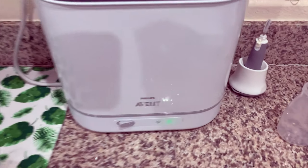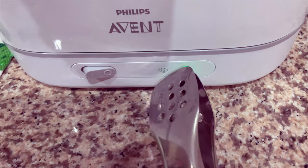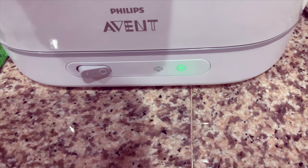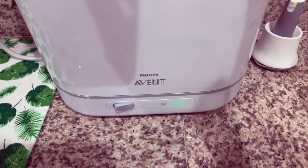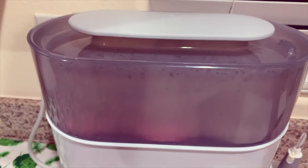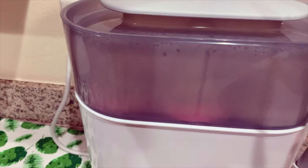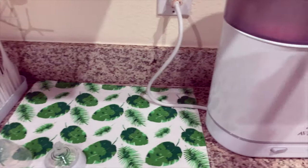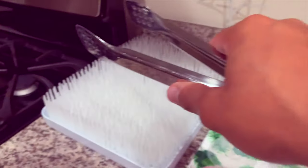So as advertised, it was that orange color and it was doing the steaming. Now it's got the check mark because it's done. Like I said, it's very, very, very hot, so be careful if you do have one of these. I just take the tongs and transport everything from here to here, and the bottles from here to here.